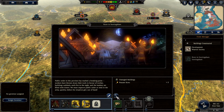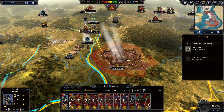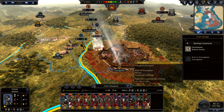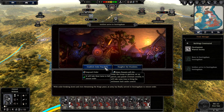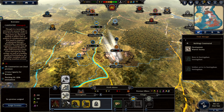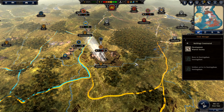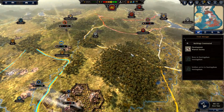Riots. Oh no. Okay, that's fine. Here comes the army to tame the people. Our blades are yours. Establish order peacefully. Okay. We gotta rebuild everything, because these ungrateful people don't realize how good they got it.